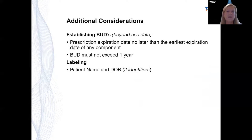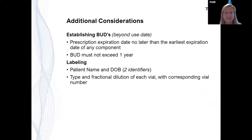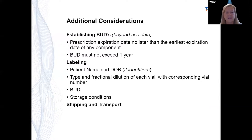Labeling, on the patient treatment vial, you need to have the patient name and date of birth, at least two identifiers, the type and fractional dilution of each vial with the corresponding vial number. There are many ways to do this. Beyond use date, storage conditions, 2 to 8 degrees Celsius. As far as shipping and transport, my recommendation is just to ship it and transport it the way the extract company ships and transports it to you.